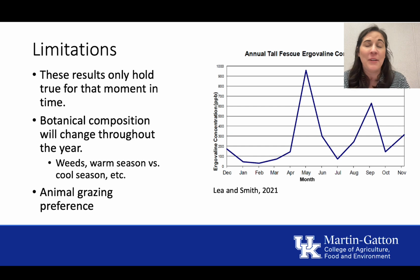I wouldn't recommend doing that work on a day like today, but I could go out there today and get very different results than what I maybe saw in May or June of last year. Likewise, I could go out in October, November and get different results. That botanical composition is changing throughout the year. And so we need to make sure that we think about that when we are selecting the time of year to collect these samples. I mentioned that we went out in May.